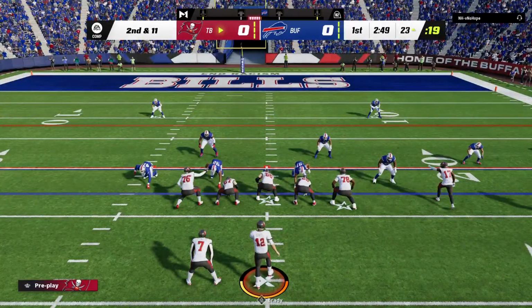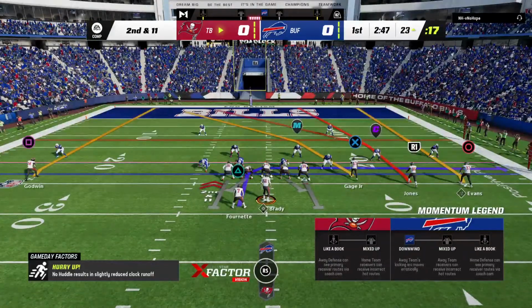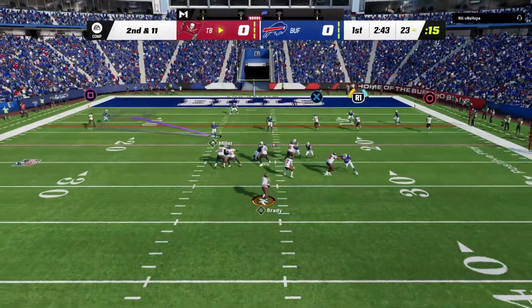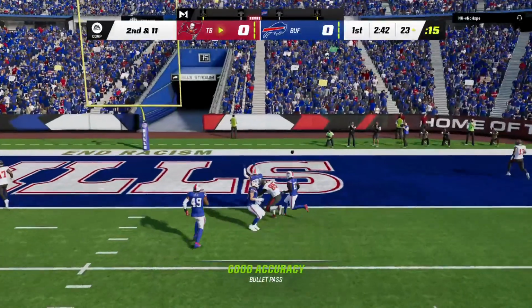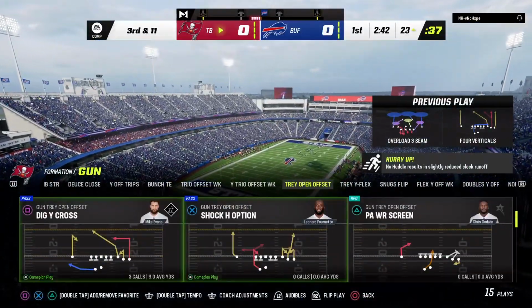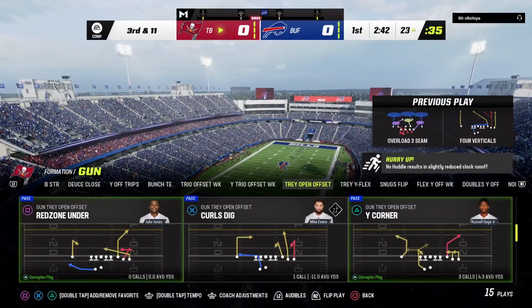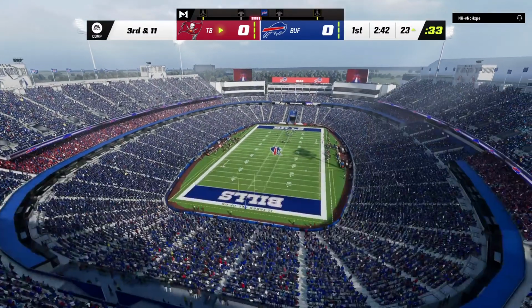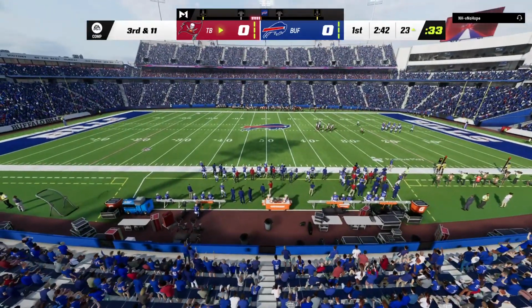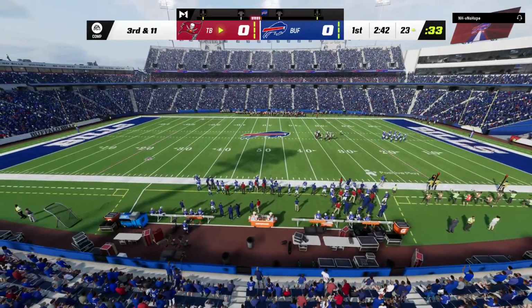Looking at a 2nd and 11 now after the loss. From the gun, it's Brady. And that is going to be incomplete as he led him a bit too much. Quarterbacking 101. Never force the ball into double coverage, especially not this close to the goal line. The windows are so tight, you just don't want to force it in there because it could be tipped up and picked off.